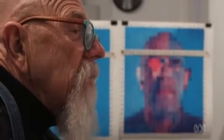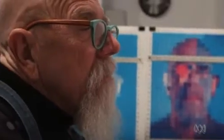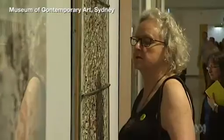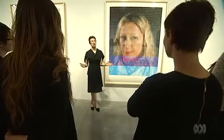But I started leaving the grid show. And that's sort of a different use of it. When you look at each of these individual squares, you see almost a little abstract painting. And then when you back up, it turns into Cindy Sherman.